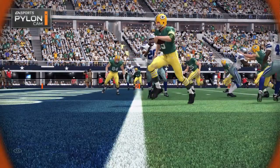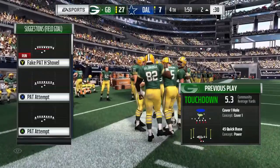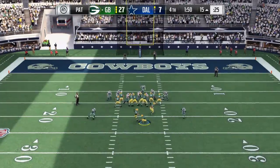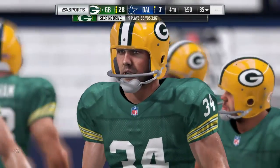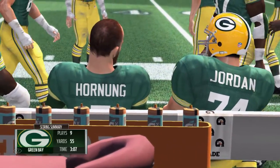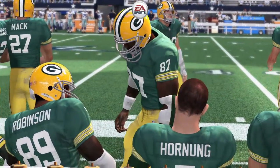Could not block that one any better. Everyone was accounted for, and a great surge by the offensive line. Still an important piece of business to take care of, the extra point. He knocks it through. It's 28-7. A good drive that time as they go 9 plays in all. And it ends with a Packers touchdown.